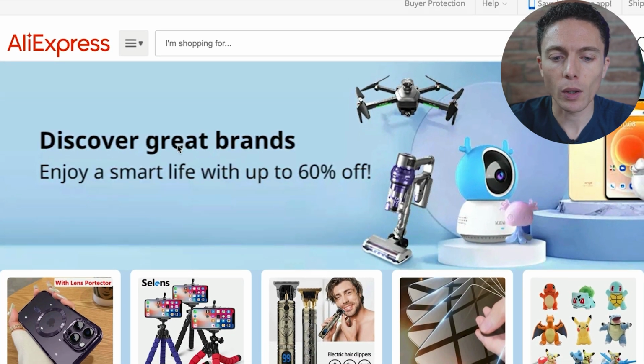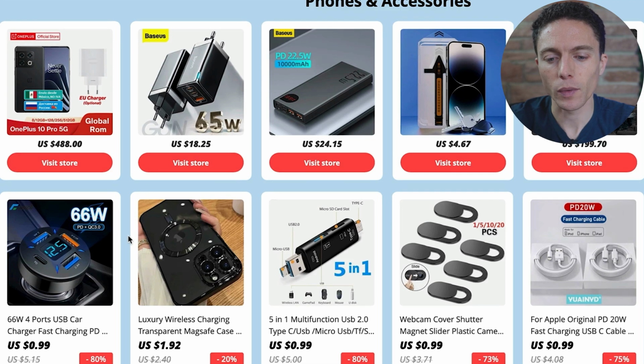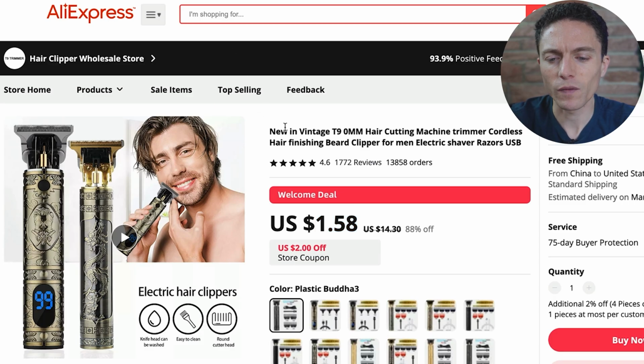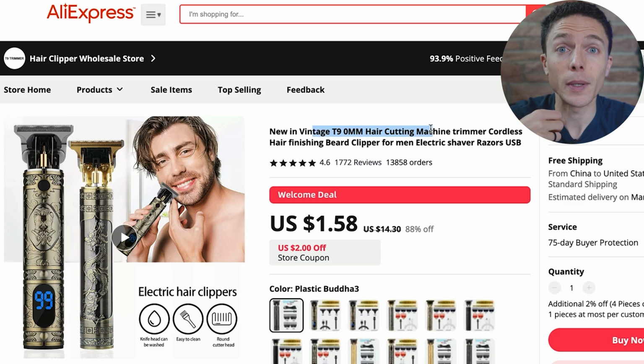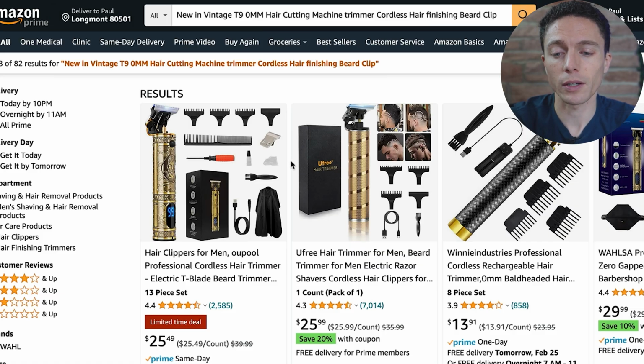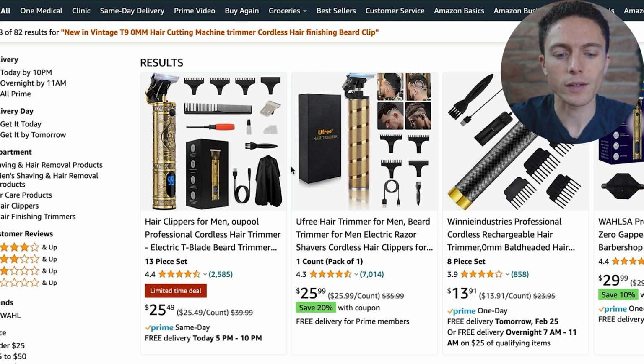So what this involves is coming over here to AliExpress and doing some research to figure out what a good product is. So for instance, right here, we have this vintage looking hair cutter, beard trimmer type device. It's selling for $1.58 here on AliExpress. And you can see that there are a lot of sellers here on Amazon selling it for $25 to $30.